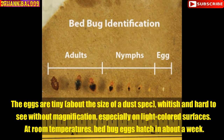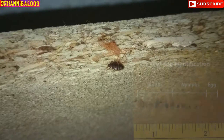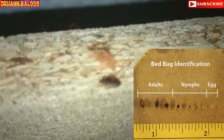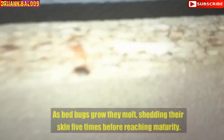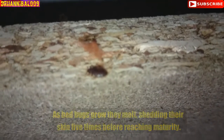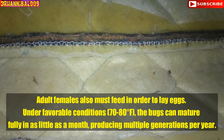The eggs are tiny, about the size of a dust speck, whitish and hard to see without magnification, especially on light-colored surfaces. At room temperatures, bed bug eggs hatch in about a week. Newly emerged nymphs are straw-colored and no bigger than a pinhead. As bed bugs grow they molt, shedding their skin 5 times before reaching maturity. A blood meal is needed between each successive molt. Adult females also must feed in order to lay eggs.